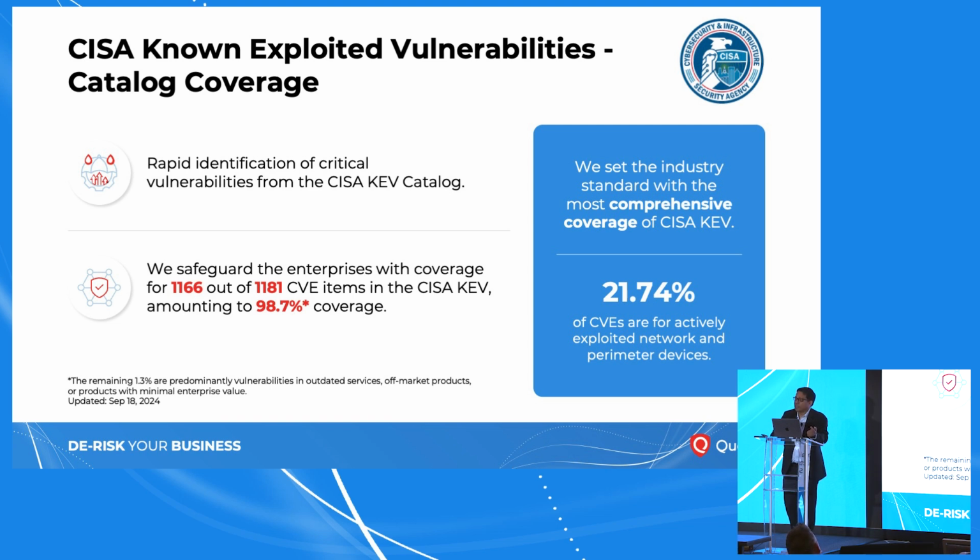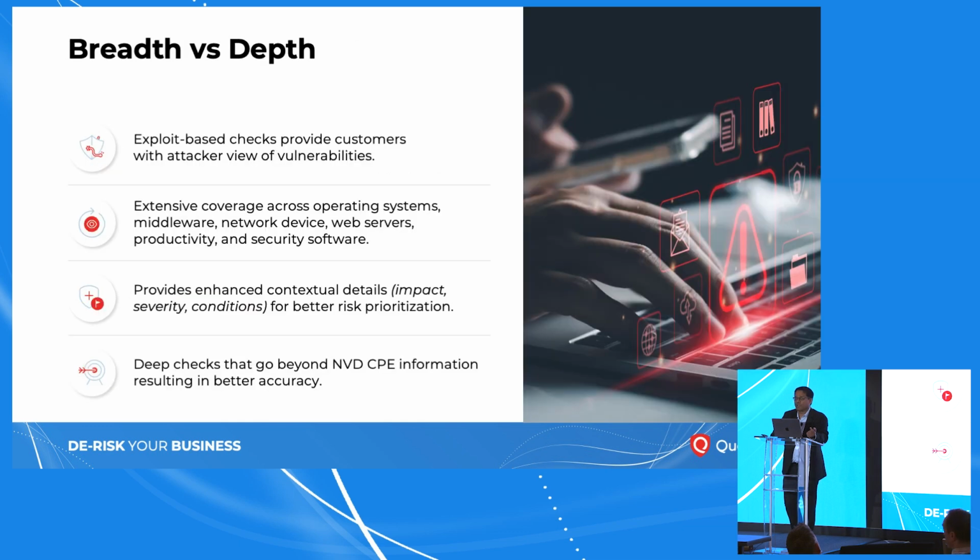We want to make sure that it's not only CISA-KEV coverage. It's also not about the breadth of coverage, but let's also talk about the depth of coverage. So I was talking about some of the competitors there who claim to have 70% of our coverage. But all that they're doing is going at NVD, finding the CPE ID for it, matching that, and then claiming that is a vulnerability that you have. Not only is it a problem for the accuracy, because you might have false positives or worse, false negatives, but because they're not going deep enough, sometimes they're not able to accurately identify whether that vulnerability exists or not.